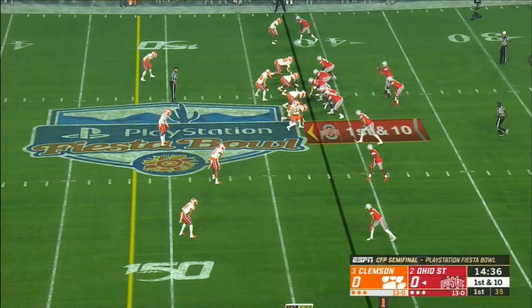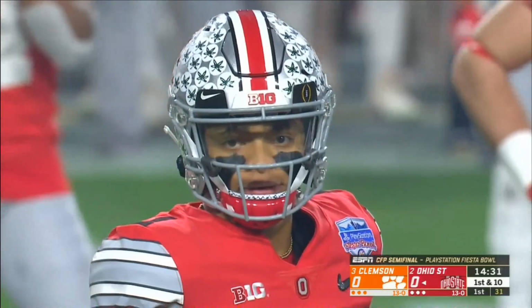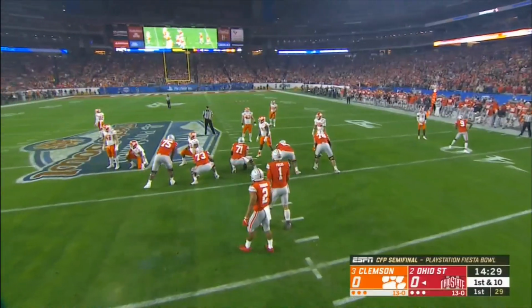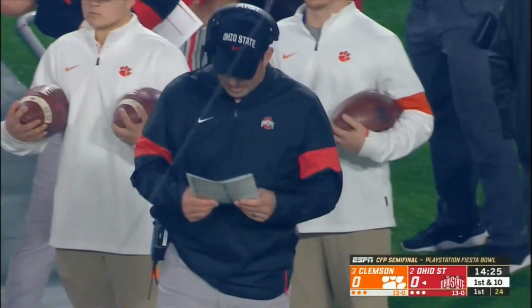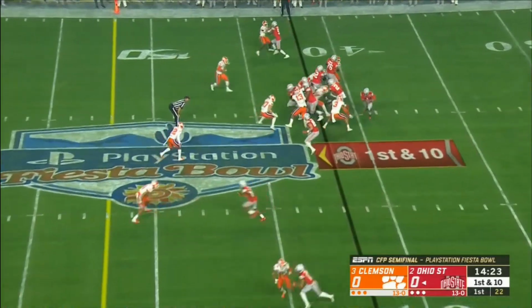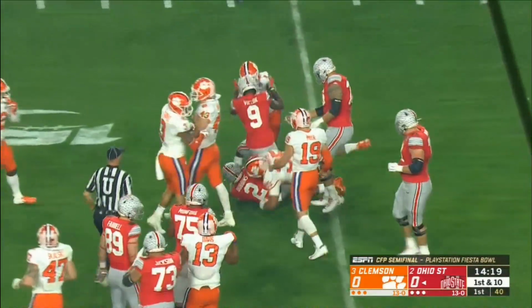Throws for Fields against his defense, against soft coverage. Clemson defense crowding the line. Ryan Day, who is the play caller, no feeling out. The Venables defense coming right at them early. And Dobbins muscles his way for 4.